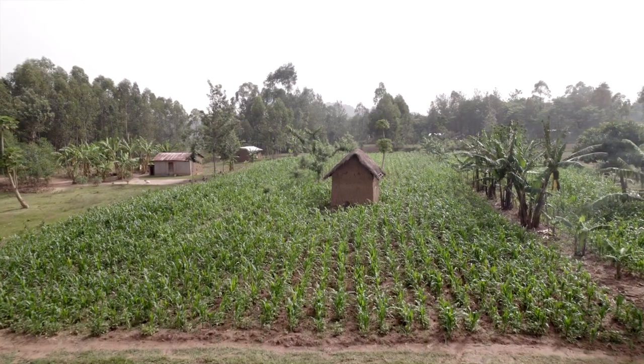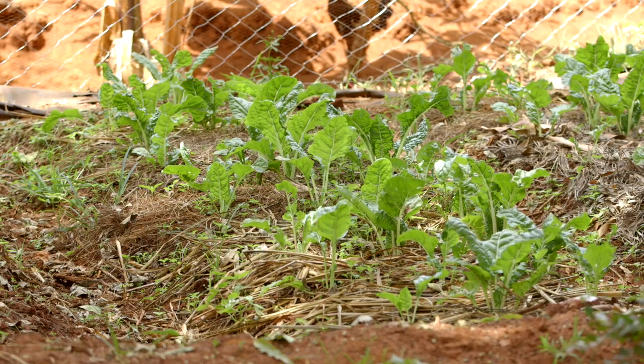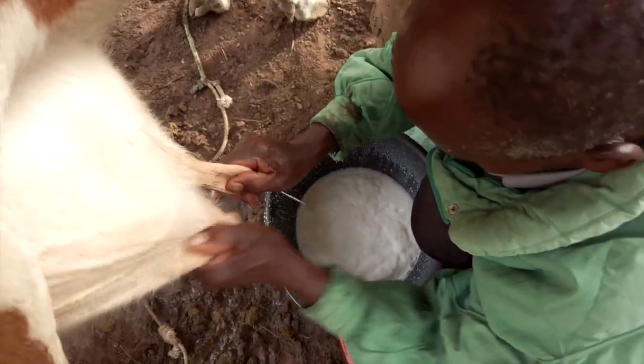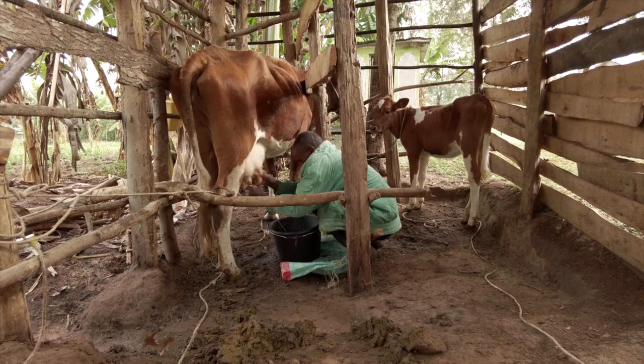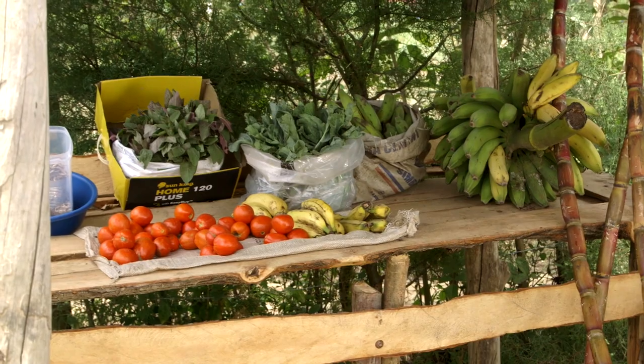They have 1 acre and they plant maize, bananas, pawpaw, vegetables, and they also keep chicken and cows. Speaking of cows, this cow shed looks like it could really use a makeover. They also run a small shop where they sell some of their farm produce.